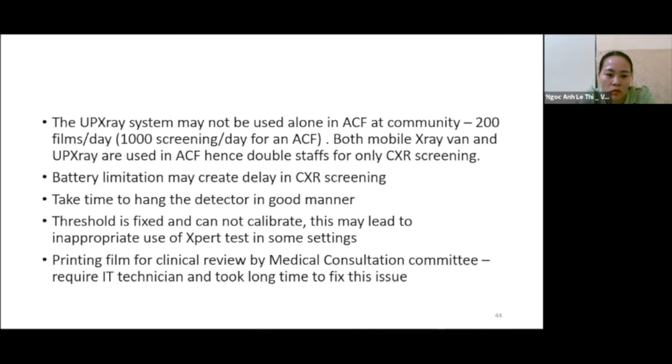And the last one is related to printing the film from the system. If a person has an abnormal chest X-ray film but doesn't have any physical symptom, it is required by the national guideline that we print out the film and bring it to the medical consultations committee to review. For the first time, it took time for us. It took about 1 month with support from an IT technician at the hospital to fix this issue.